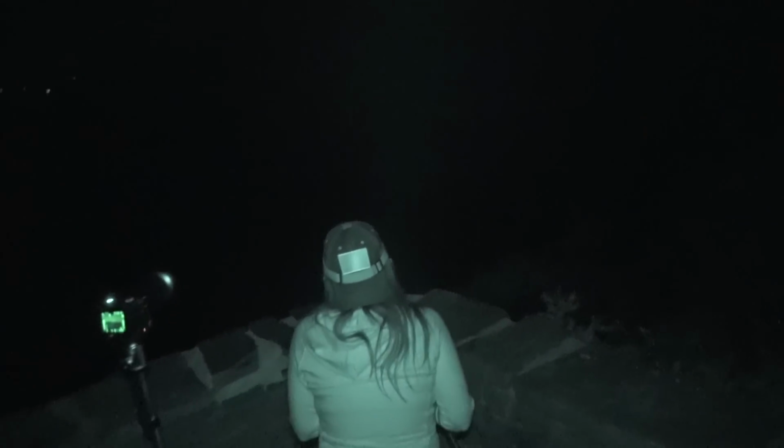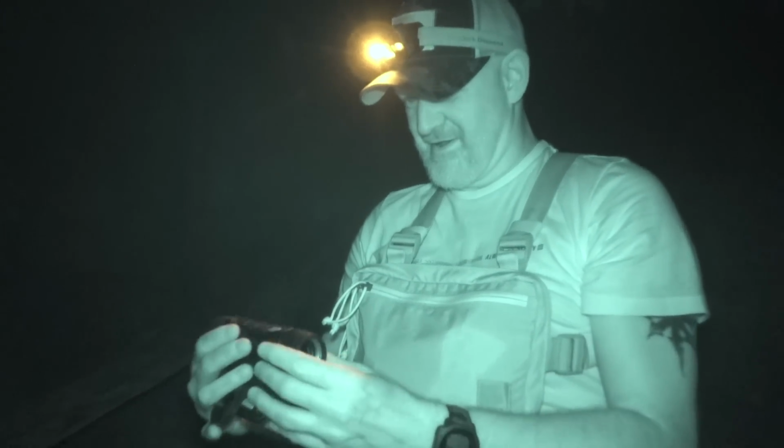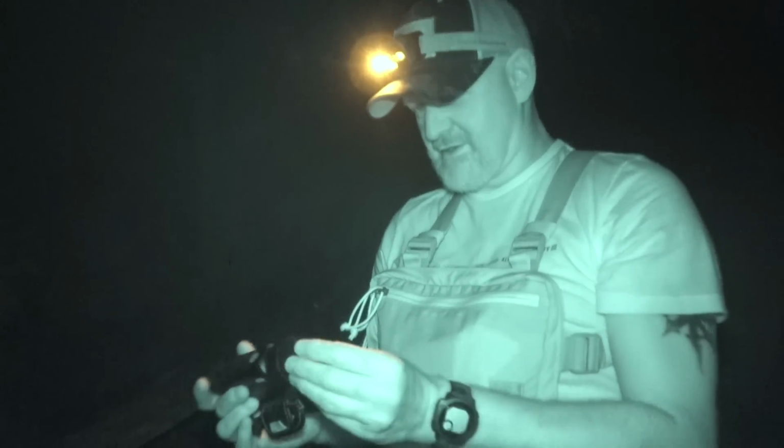Yeah. And you can see the city lights in the distance, and these things are just consistent. They're not as bright as they were when we first got here, not even close. Seen them, Joe? Nothing on thermal. Yeah, I tried the thermal and nothing. Nothing at all. What thermal are you on, Joe? I got the Pulsar Axion XQ38, and nothing. I got nothing on them at all.